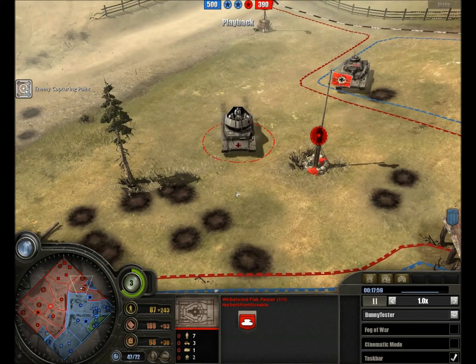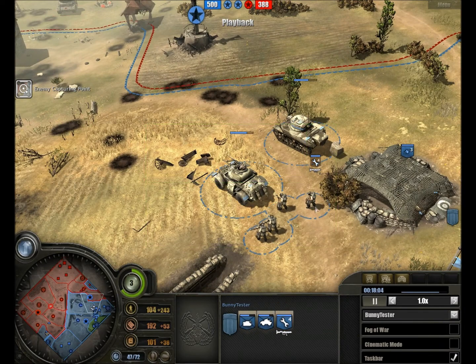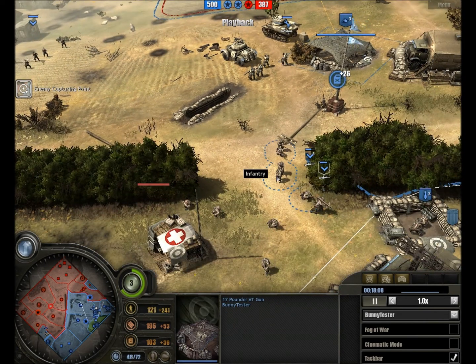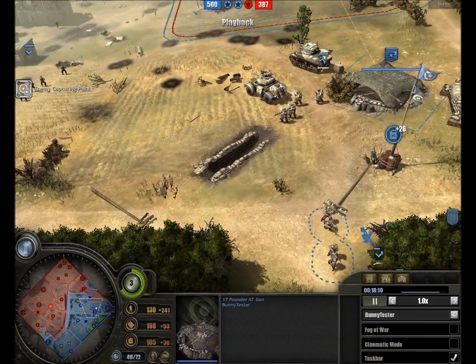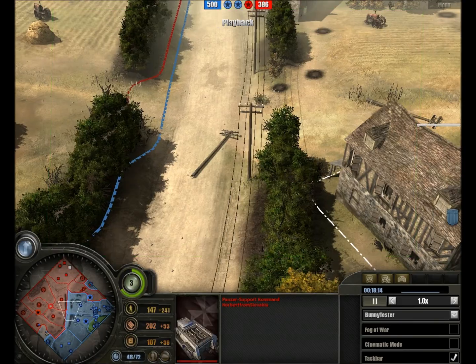Now getting a Wirbelwind again. A Wirbelwind at this stage is not really going to help him much. He needs something to deal with those Stuarts and Staghounds, and something that can actually pull the fight. But again, he lost all his infantry in some bloody stupid engagements, by attacking right here across open ground instead of trying, oh, I don't know, from here.